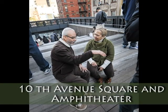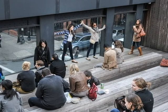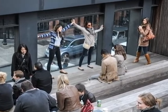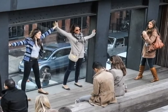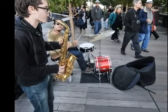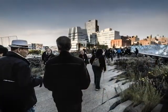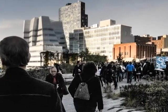You can see onto 10th Avenue. And here's a spontaneous little bit of theater that's going on. People do entertain each other. And it's quite a nice little place to sit and reflect. And then up above, you see a little bit of jazz. Some folks then playing a little music further along. You'll see some folks getting a chance to just sit and talk with each other. The amazing architecture. It's a Frank Gehry building there on the left.